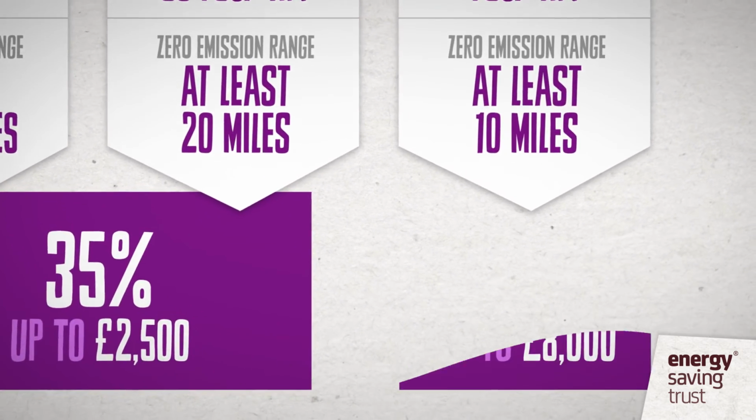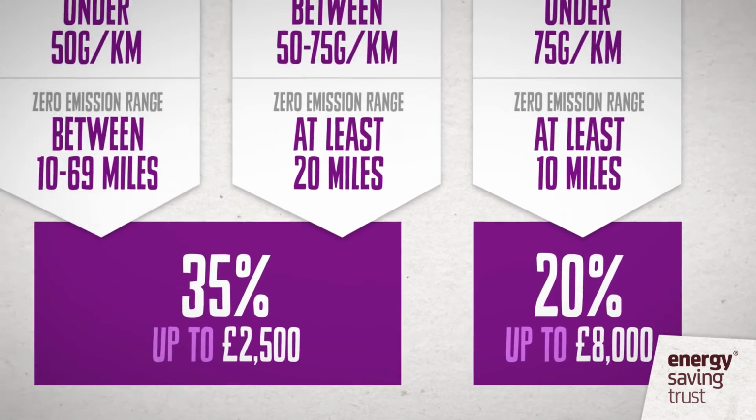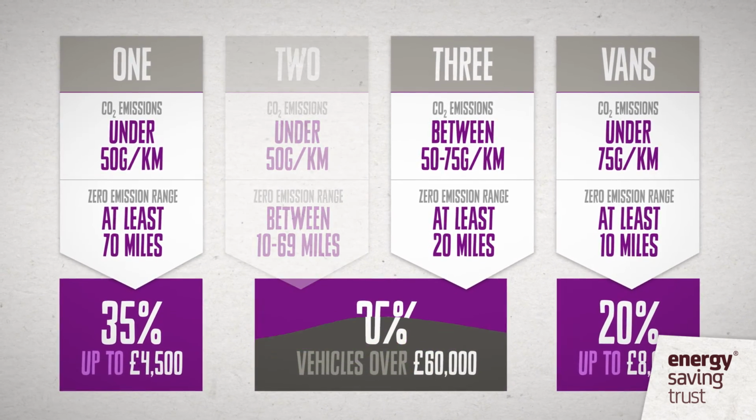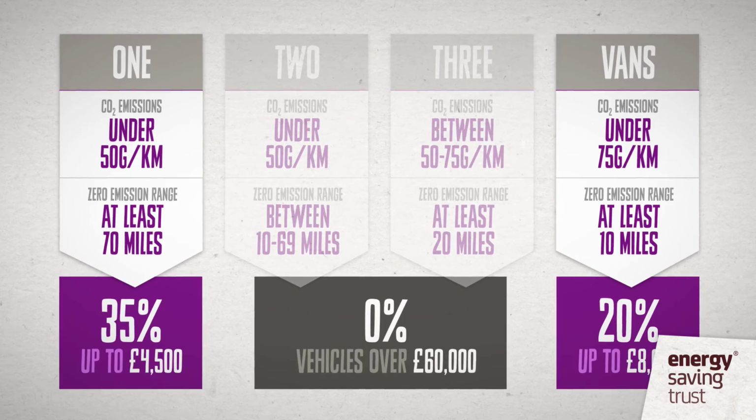Vans with CO2 emissions under 75 grams per kilometre and a zero emission range of at least 10 miles are eligible for a grant of 20% of their cost up to a maximum of £8,000. You can't get a grant for Category 2 or 3 vehicles with a recommended retail price of £60,000 and over.